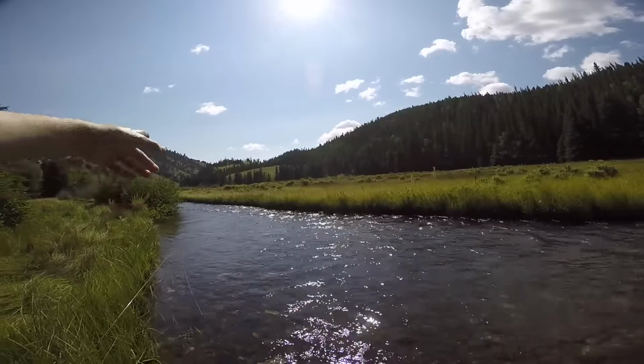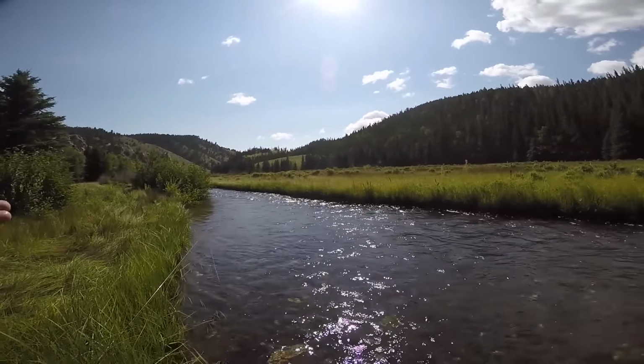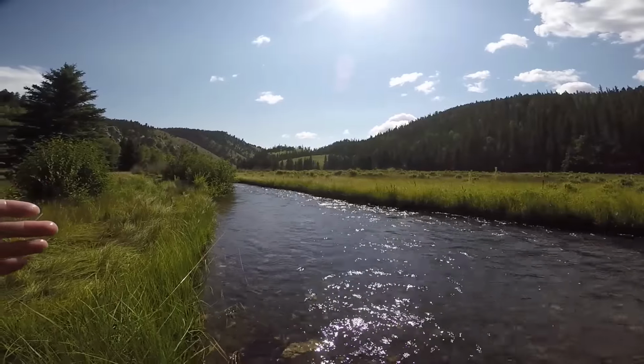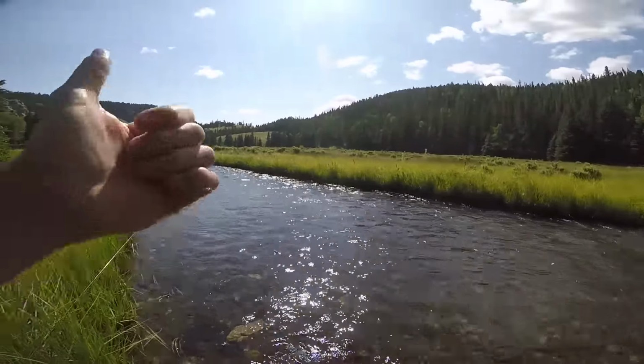He was going back and forth and he was feeding through my fly. About a foot in front of it, it floated perfectly right in front of its face. He came up and nailed it. So beautiful first fish, great start.